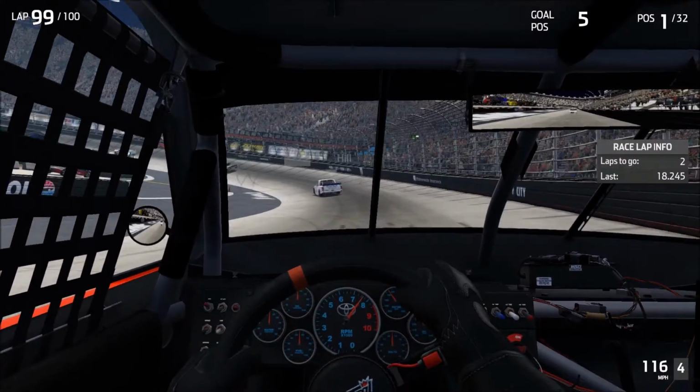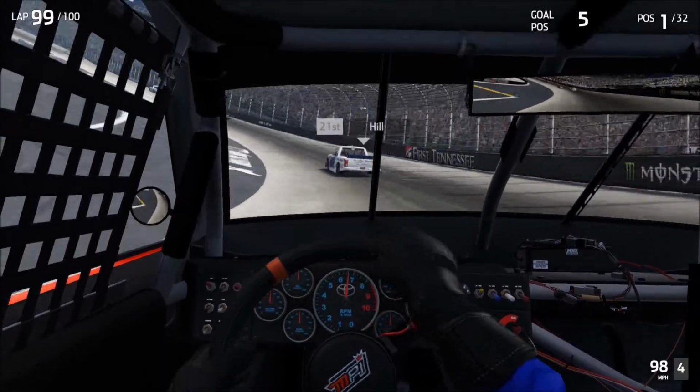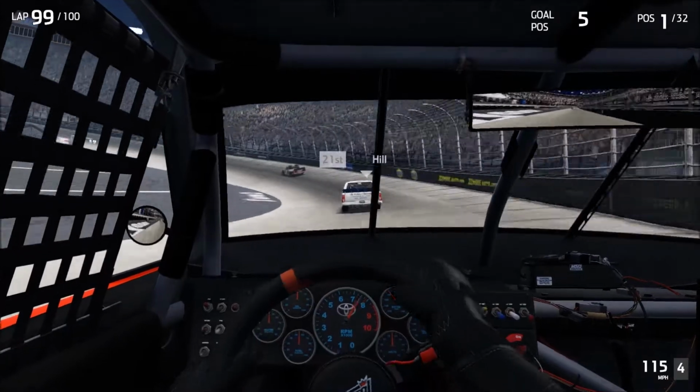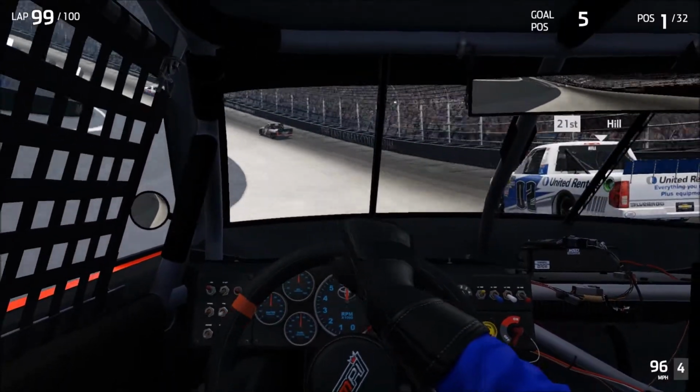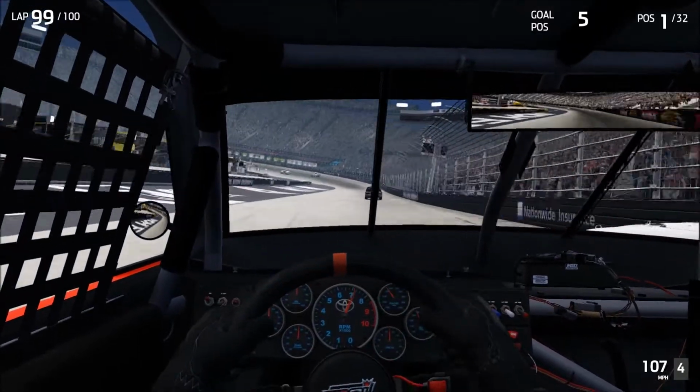A couple more turns. All right, 2 more laps. And again, I don't really see him coming behind us, so it looks like it's smooth sailing, but you just never know. If we get held up here by one of these lap trucks, might be a different story.